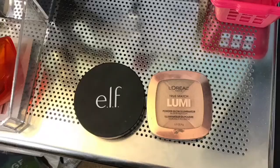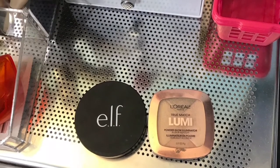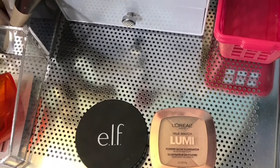Next up for you guys, I have 2 really great highlighters. I have the L'Oreal True Match Lumi Powder Glow Illuminator Blush and Highlight, and I have the e.l.f. Shimmer Highlighting Powder. So let's talk about this one first. The packaging is just beautiful, first of all. I have the shade in Golden. There's 3 total. There's Golden, there's Rose, and then there's Ice.